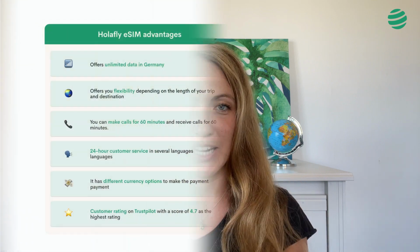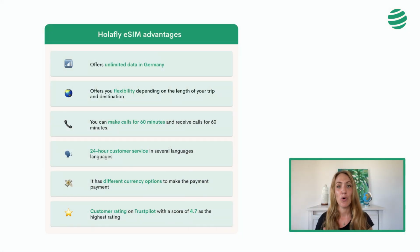You'll soon realize which is the best option for us. And yes, it is Holafly. Why did we choose Holafly and how to use it? Since Passporter is an international community of travelers in which we require good internet connections for each of our trips around the world, we explain why we always choose Holafly to stay connected to the internet in Germany. As you can see in the table, Holafly offers unlimited data in Germany. It gives you flexibility depending on the duration of your trip and destination.